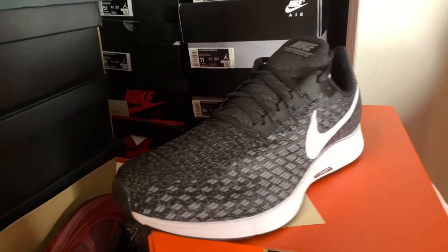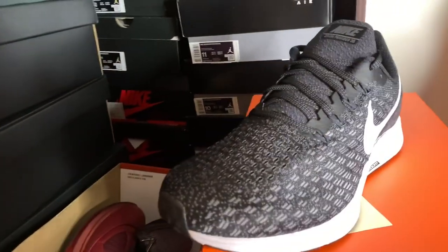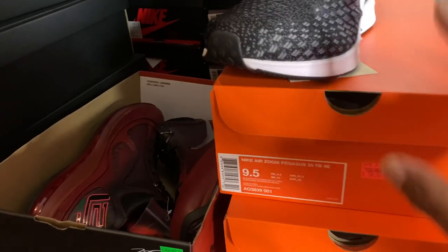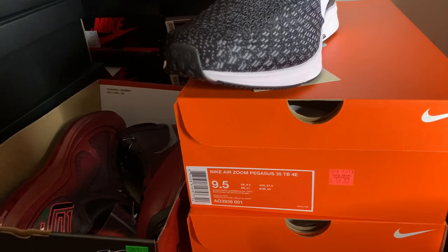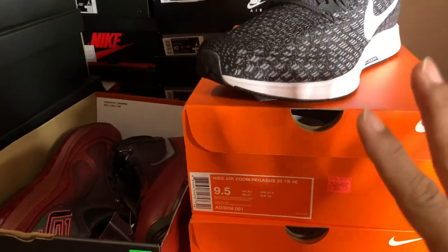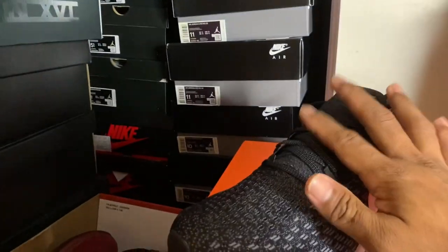Based on the comps right now, this one is consistently reselling. I'm also wanting to do this as a quick flip. At least I'm making about $15 to $20. This one I believe will sell out within a week.